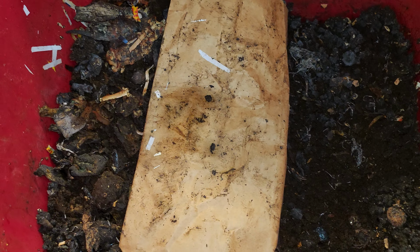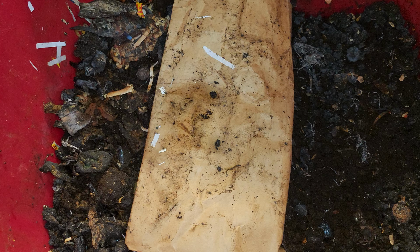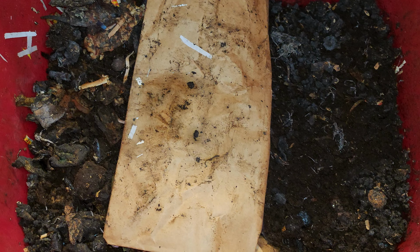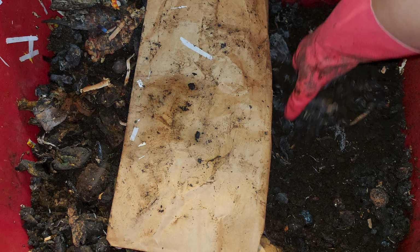Alright, we are here. No, guys, I know. I still have not got the mosquito bits. So, yes, those are fruit flies. This is the Red Wiggler bin. Last time.